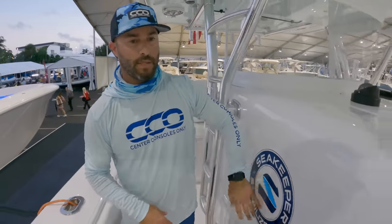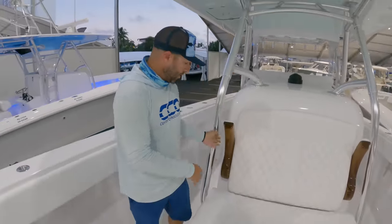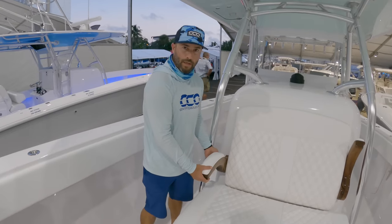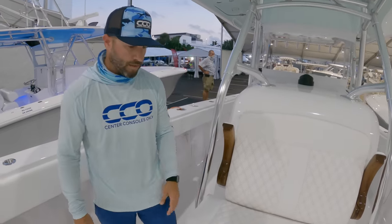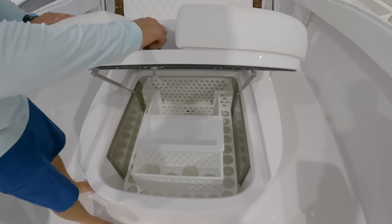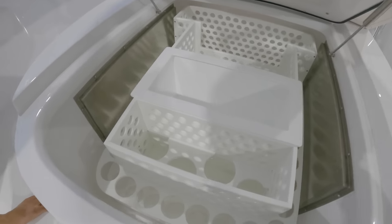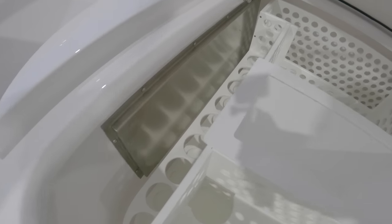Got your good Seakeeper sign. This lounger is extremely interesting. Besides being really nice with, again, the Release Marine armrest, adjustable, really nice upholstery on all this. Crack this baby open and check out that organizational unit. I don't even know if that's a word, but that's what I can come up with.